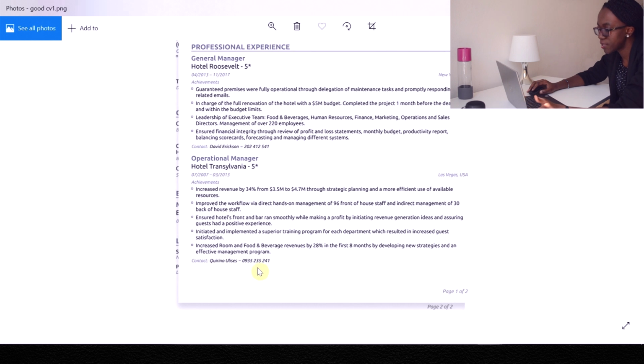And then a contact, that's a contact at the workplace, that you could leave out. Those are like references. As you see in some of the CVs, you should state something like references will be available upon request. Let them first contact you and let you know that they want referees. Then you let your referees know that you expect a call at this point. But this CV is okay. Let's go through the rest of them.